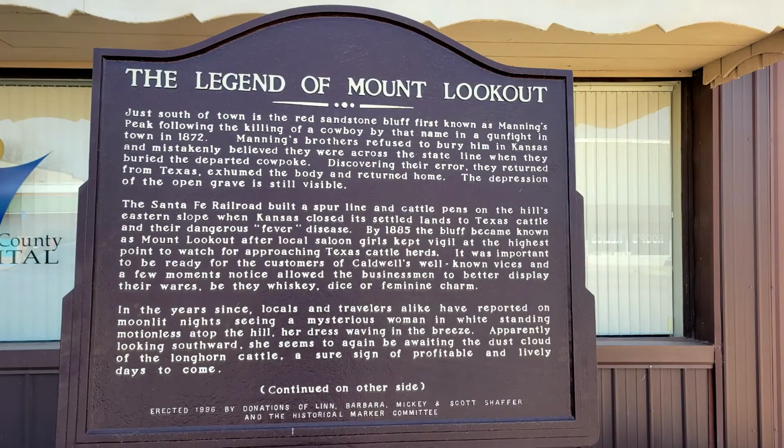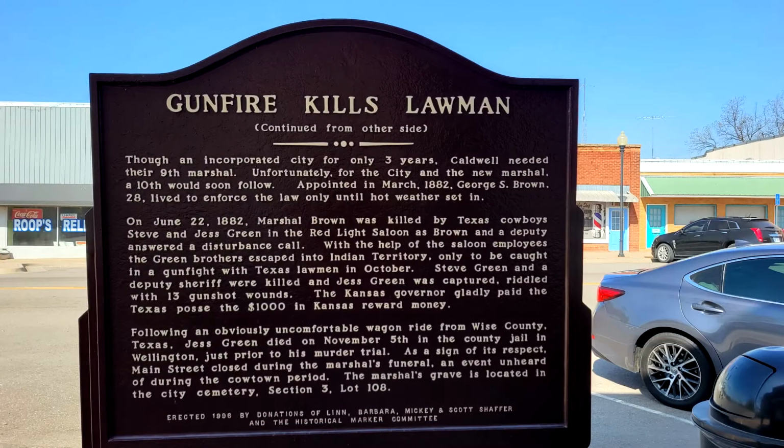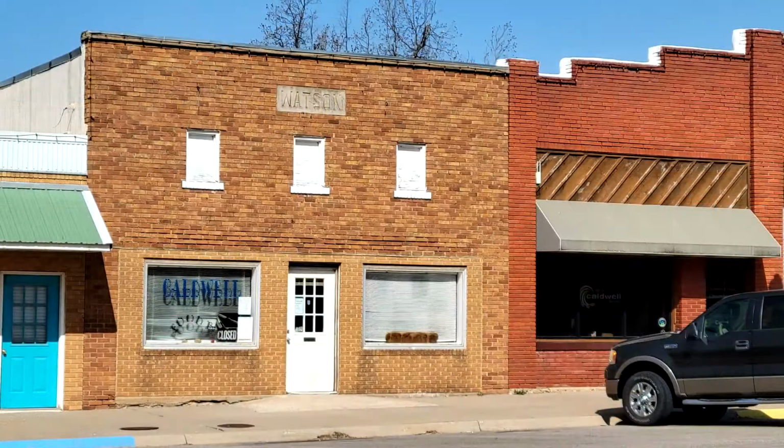So this town, rightly so, is very proud of its heritage, and there's placards like the ones on the screen right now located all throughout the downtown, which makes for an awesome self-guided tour.